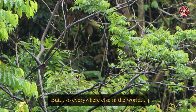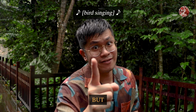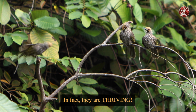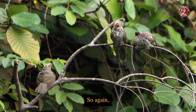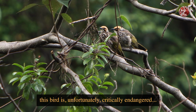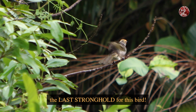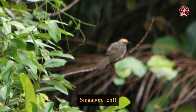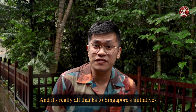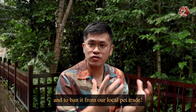But so, everywhere else in the world, its numbers are really just decreasing and decreasing. But in Singapore, its numbers are actually stable. In fact, they are thriving. So again, everywhere else, this bird is unfortunately critically endangered, decreasing in numbers. But Singapore is the last stronghold for this bird. And it's really all thanks to Singapore's initiatives and environmental laws that protect this bird and ban it from our local pet trade.